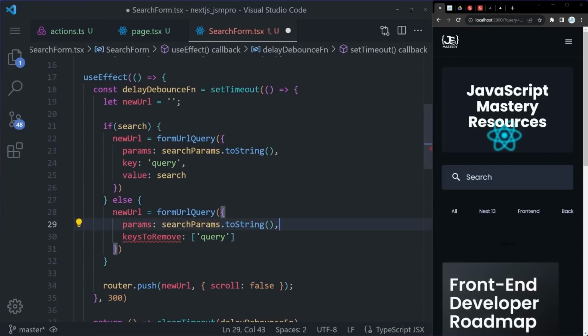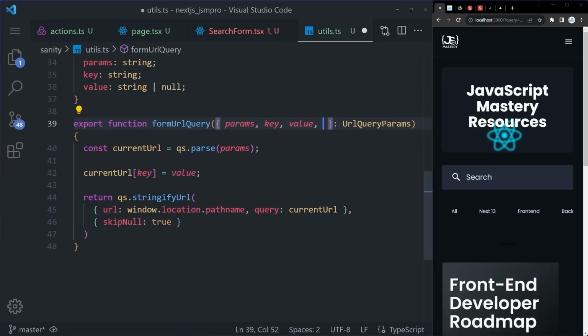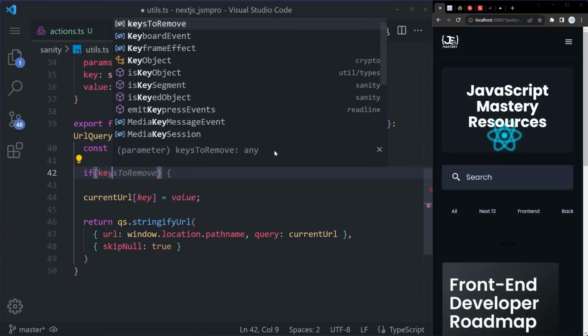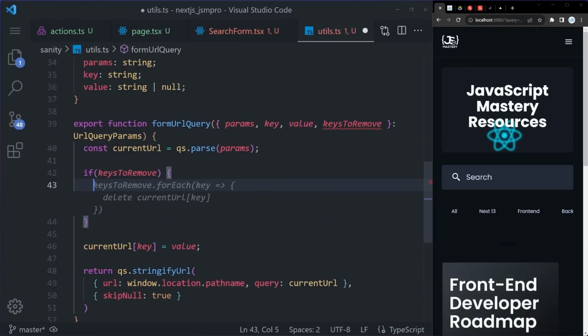There we go. Now, of course, we have to go into the form URL and modify it to accept this new property called keys to remove. So we can check if keys to remove, we can pass that. And we can add an if statement saying if keys to remove, then we want to do something. We want to loop over the keys.